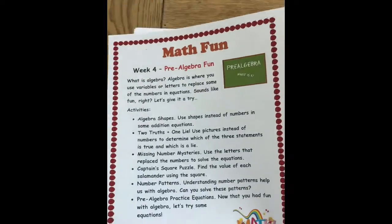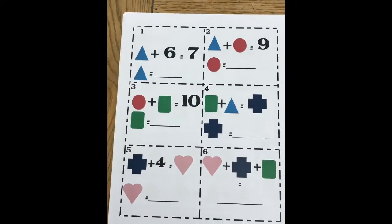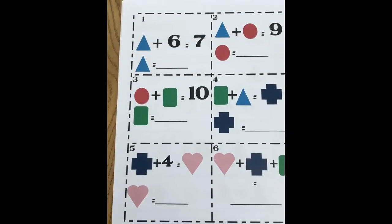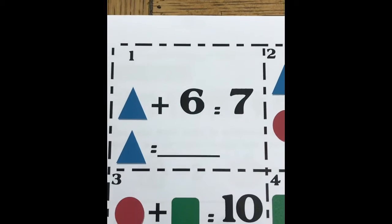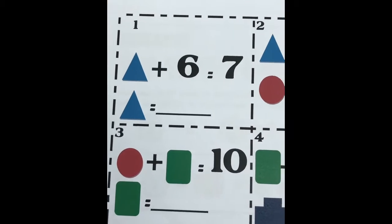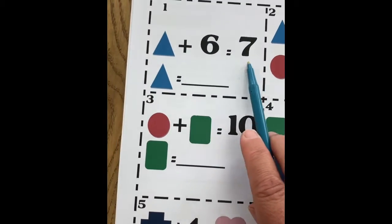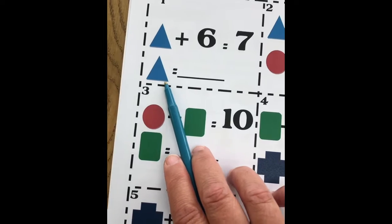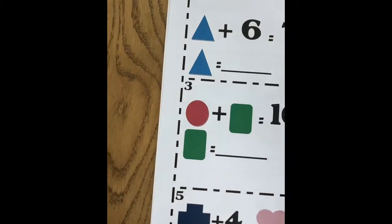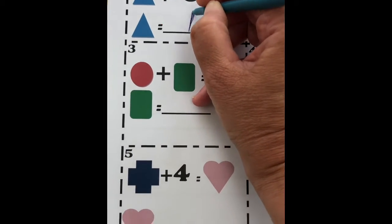This is the first sheet, just describes some of the activities, and you'll see something that looks like this. Usually we just see numbers in our math, but today we see a blue triangle. What can that blue triangle be? Some number plus 6 equals 7. What does that triangle have to represent? Has to be 1, right? So blue triangle equals 1. That's all algebra is.